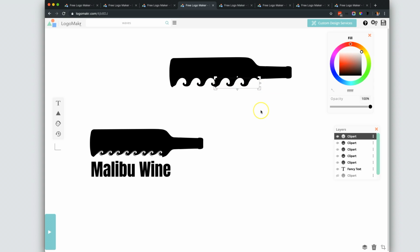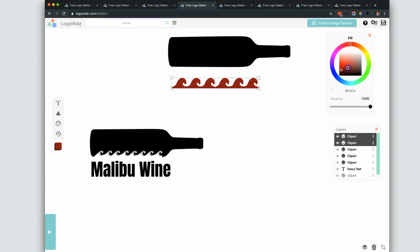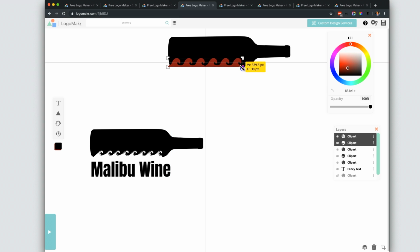Maybe something like that. Kind of match it up. And let's say I don't want this to be so big. So I'm going to grab this, change the color, grab it, and put it right here. I don't want it that big. I just want to kind of put it right there, just like that.